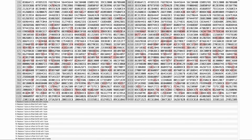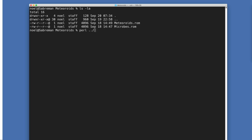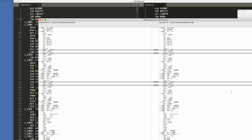Let's look at the differences. Okay, there are quite a few differences, but they're clearly both the same game. Let's actually disassemble them so we can see where the differences are. I'm sure there are better tools out there, but I'm using a Perl script that disassembles 6809 binary into text. And let's put them side by side. And yeah, it looks like the main changes I'm seeing are mostly address changes, probably due to the different ROM routines they're using. And doing a diff of the text, yeah, it's mostly just function call differences.